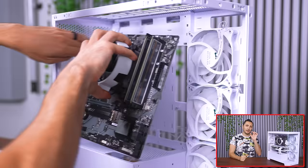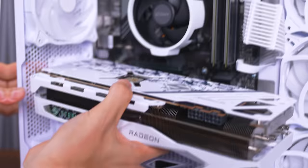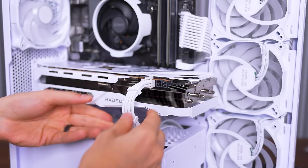It's got so many cutouts, all in the right places to help you with clean cable routing. Even on the power supply shroud, there is an extra cutout in the front, giving you the choice in how you want to route the PCI cables from the GPU.